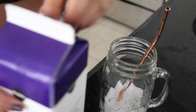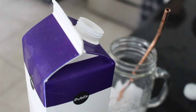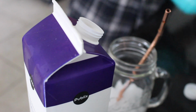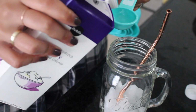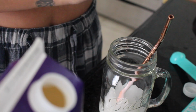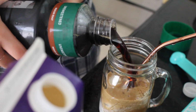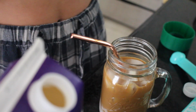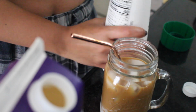So first, I'm going to start with my heavy cream. This I normally measure. I usually always measure my heavy cream because heavy cream is also high in calories and high in carbs. So this is a tablespoon here. So I'm gonna do 1 tablespoon. We're going to pour the coffee in there. This is a new one, I just got this yesterday. Get it right there. For a tablespoon of this, it's 6 grams of carbs, which is ridiculous. So I'm gonna do a teaspoon.